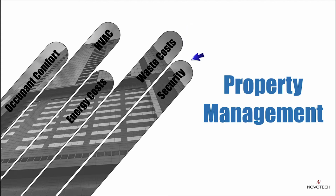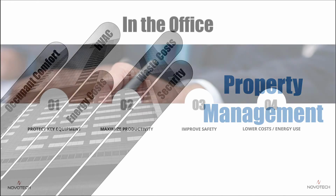Security is key to any successful building, as you need to keep your team, occupants, and any guests safe. There are many solutions, including ones that help to notify you of unwanted guests and ones that help keep key areas lit to improve safety.